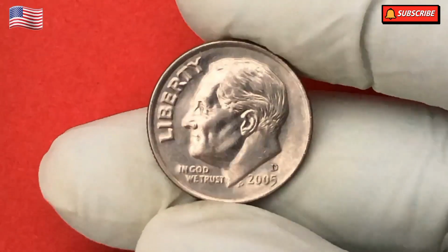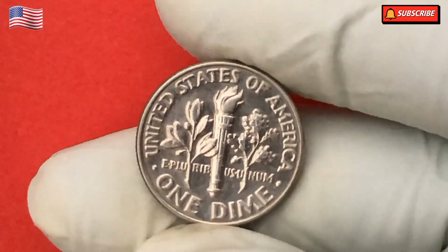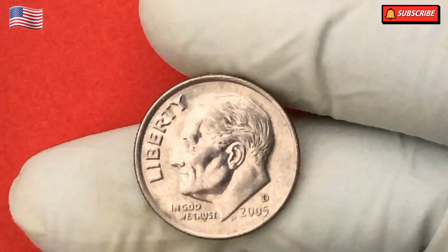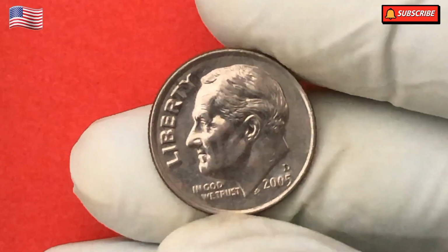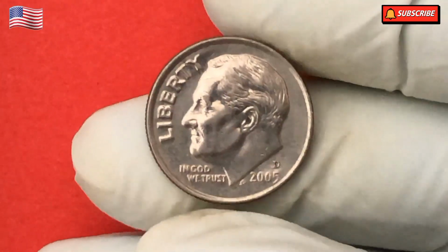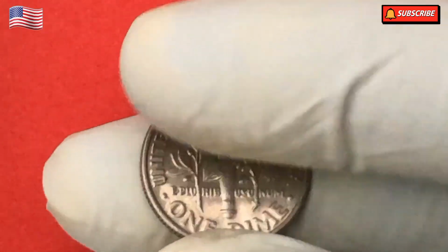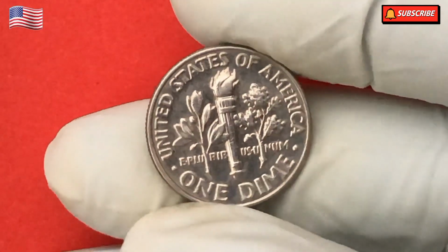Let's start with some background. The 2005 dime was minted during a unique period in American history. It was a time of economic stability in the United States, with the country recovering from the early 2000s recession. The 2005 series of coins continued to feature the familiar portrait of Franklin D. Roosevelt on the obverse, but what makes this particular coin interesting isn't just the year, it's the rarity and the errors that occurred during its production, which could be worth far more than you'd expect.